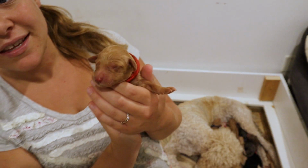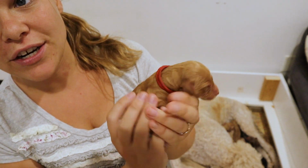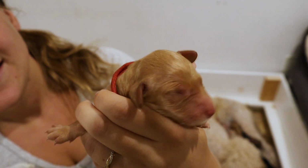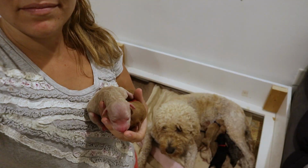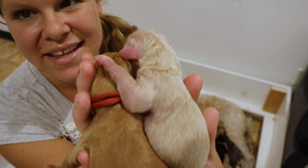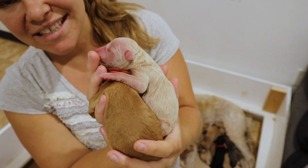This one is Cola. So he is one of the redder colored puppies. And he doesn't have any white, but he's cute. So I just want to show you the difference between a red puppy and a white puppy. So look at that color difference.